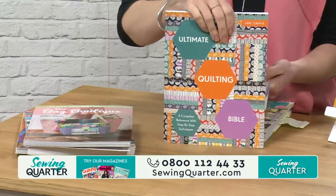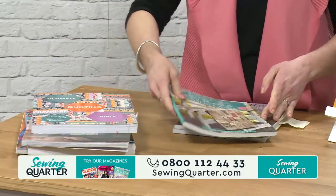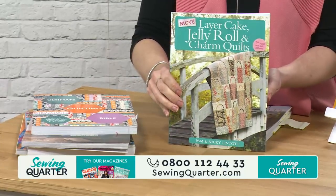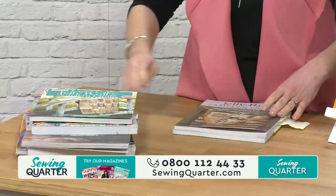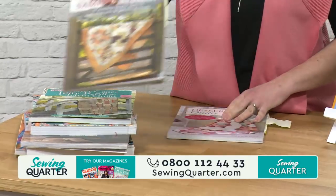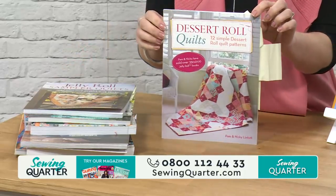Lots of you have been asking about all sorts of different books. And this is your layer cake. You've got all sorts in there. We talked about, didn't we, early, Pam and Nikki Lintott books. So they're all on there. Have a good look and see what tickles your fancy.